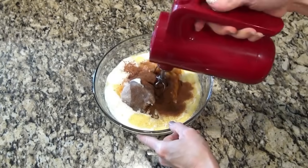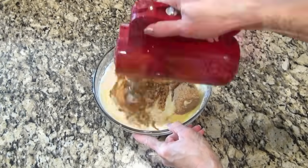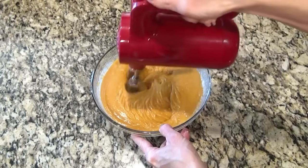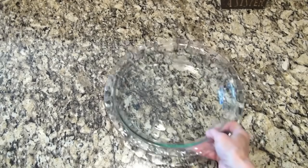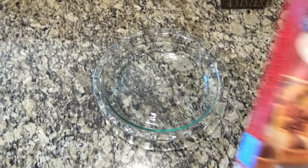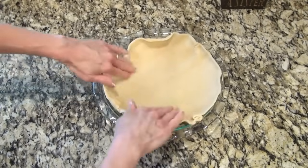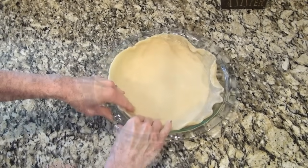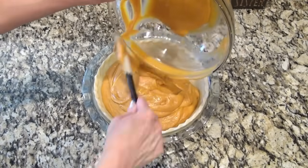You can mix this by hand or I use my electric mixer. You just want to mix it until it's well combined. Now you're going to set that to the side for a minute. I'm using a 9-inch deep dish pie plate for this, along with a 9-inch refrigerated pie crust. All you have to do is unroll it and press it into the dish. Now you're going to pour in all of that sweet potato filling.